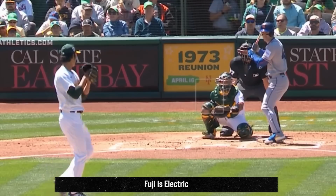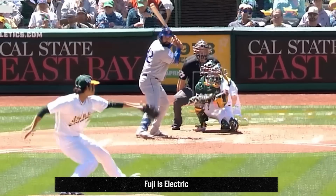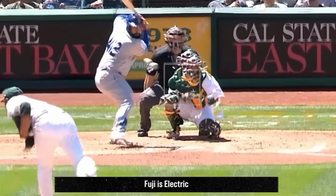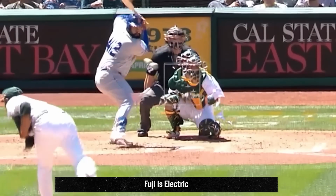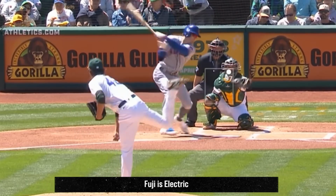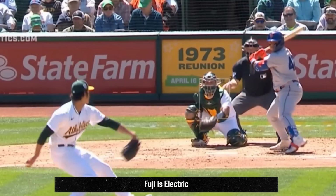Shintaro Fujinami had electric stuff with these splitters and upper 90s fastballs. Here's an overlay of his fastball and splitter, and you can see why that combo can be tough on hitters. His splitter does a really good job of tracking the plane of the fastball and then drops. Fuji probably has the most electric stuff of any A's starter, which honestly isn't saying all that much, but it's not shown in his ERA, which is 11.37. I expect him to continue to improve throughout the year.